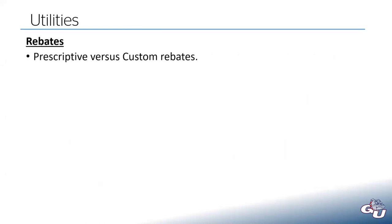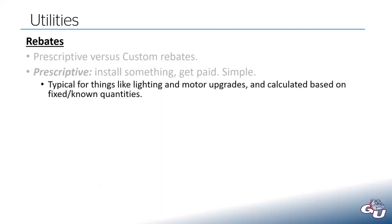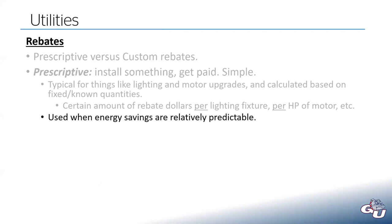A couple different types of rebates. The two main ones are what's called prescriptive versus custom rebates. Prescriptive rebates are very easy and simple. You install something, get paid. Most common example would be for lighting and motor upgrades. And it's typically calculated based on some fixed or known quantities. So using the lighting and motor examples, maybe you get a certain amount of rebate dollars per lighting fixture or per horsepower of motor. You typically see this when energy savings are relatively predictable. So the calculation here is very simple. Hey, you installed a 50 horsepower motor. I'm going to give you $100 per horsepower, piece of cake.